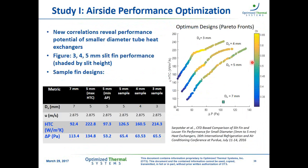The first study, as I said, was several optimizations targeting maximizing heat transfer coefficient and minimizing pressure drop for different diameters. What we're seeing on this plot are three Pareto fronts for different diameters, 3, 4, and 5 millimeters. The table indicates a few points from these plots. The first one I'm showing here is a 7 millimeter surface. As we can see, from a heat transfer and pressure drop perspective, as we reduce the tube diameter, we go all the way up. This is another verification of how reducing the tube diameters gives us a significant improvement in surface performance. The table also shows the end points in the Pareto front for the 5 millimeters.